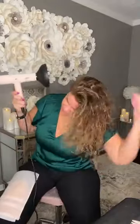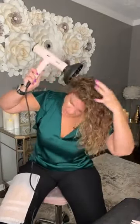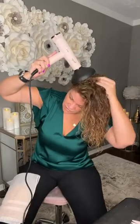So my hair is pretty fine and pretty thin. I've lost half my hair about 8 years ago, and I've been struggling to get it back, but it's coming back.